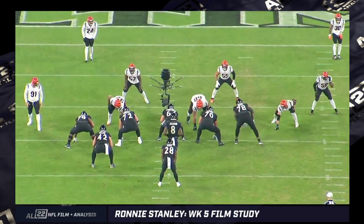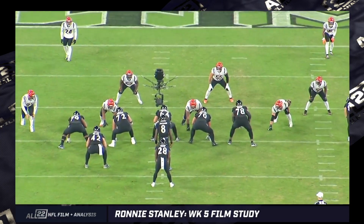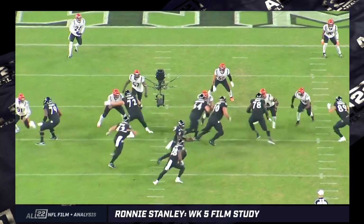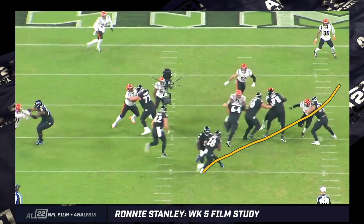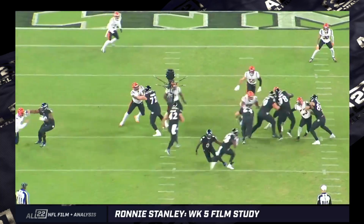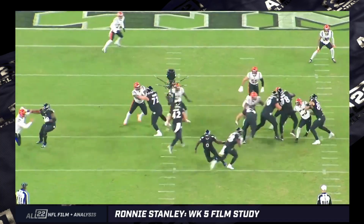All right, this should be a first and 10 now. Davis right side for three, so it's going to be away. He kind of jumps Hendrickson because he understands it's a stretch concept to the other side. Now, it's just kind of like a pin, really, by Andrews, pinning that defender down. We're not really pulling anyone, but it's an inside linebacker who's blitzing C-gap, so he takes him down, kind of mucks the whole thing up.